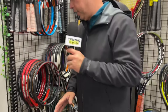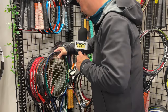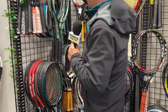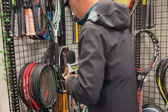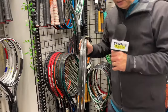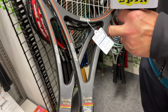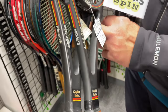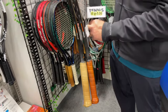All right, so the first thing I had to come back to see is if these were still here. Not these. I know I'm making a mess, but not these. I had to see if the mid-size Pro Staffs were still here. Check out the price. It ain't cheap, right? Let me see what that one is. Yeah, it ain't cheap. These have to be St. Vincent's.